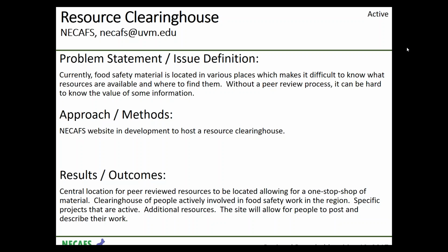And so what we're looking to do is also have a peer review process associated with that, so that once materials are uploaded, we'll have a peer review committee that actually looks at the information before it's posted and provides a review of it, so that when you go to the website to gather information, that peer review aspect will be there. It will also be a place where people who are actively working in food safety are listed.